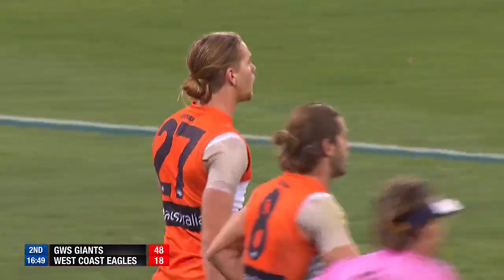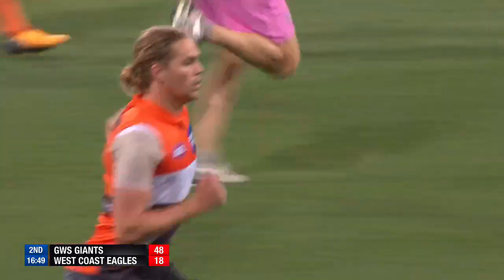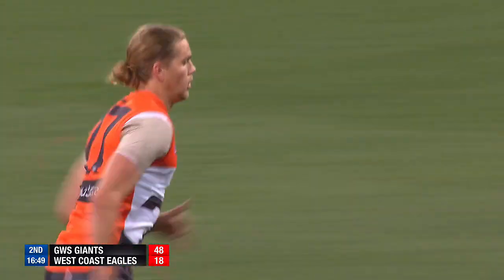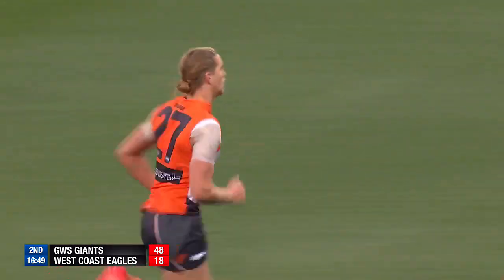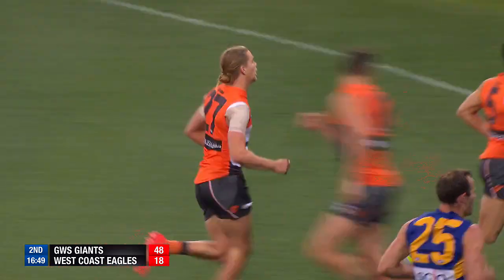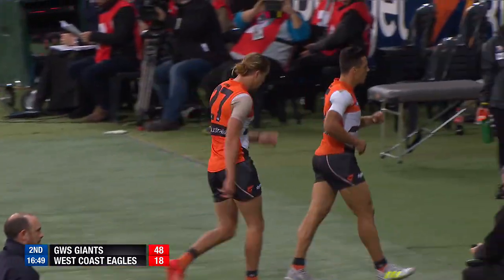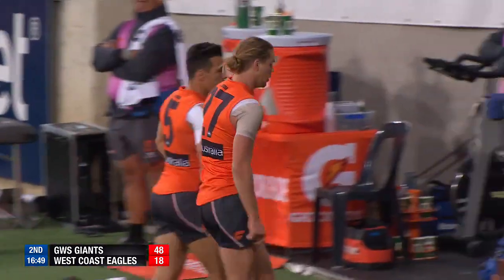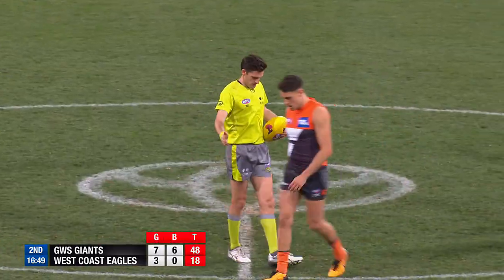Well, 13 scoring shots to 3. A 30-point lead. And West Coast in big trouble. Yeah, and if you let this team run through the middle of the ground with no pressure on, they're going to find targets. They've got to slow this game down, the Eagles. If it continues at this pace, they're not going to be able to get back into it.